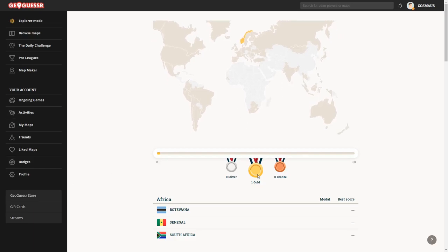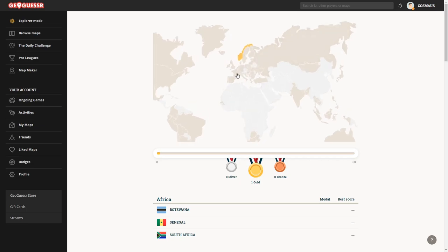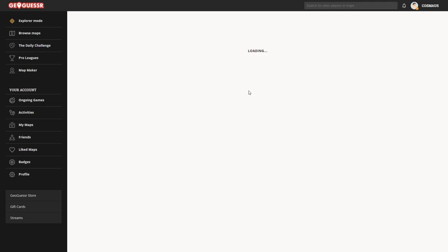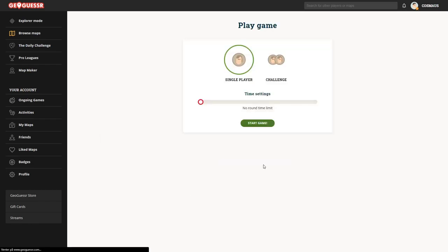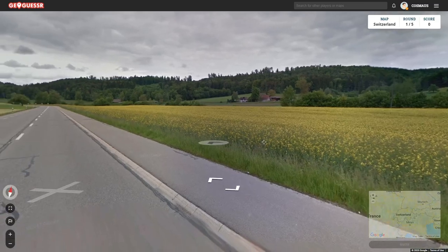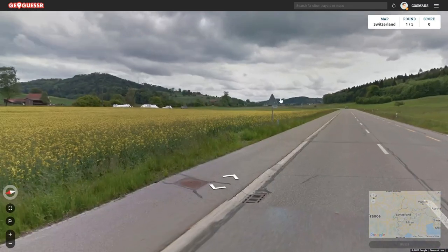Today, we are continuing our goal of getting a perfect score in every single country and also then getting a gold medal. Today, we are going to be playing in Switzerland, because Switzerland is a small country and it should be easier to get a perfect score. I'm starting this as simply as I can because I'd like a soft start to all this.